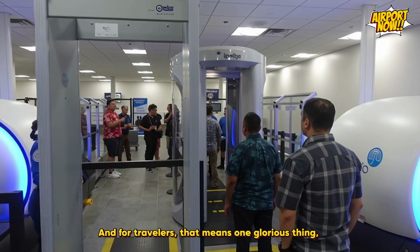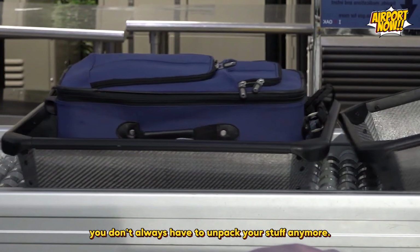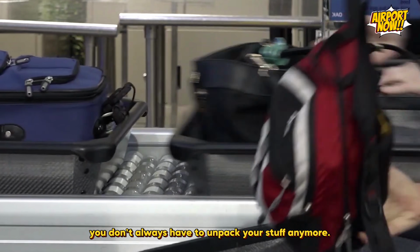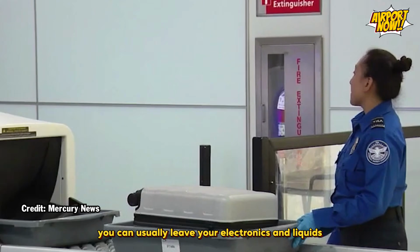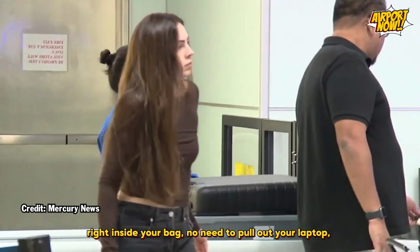And for travelers, that means one glorious thing. You don't always have to unpack your stuff anymore. If you're at a lane with CT scanners, you can usually leave your electronics and liquids right inside your bag.